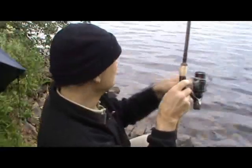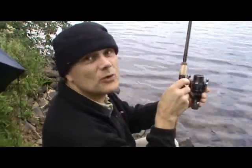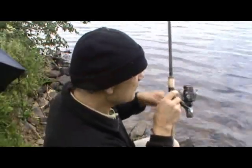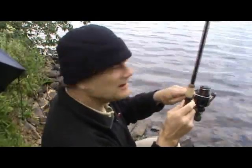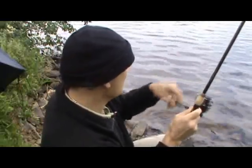Playing another fish. It's still quite early in the day. Mind you, I was up at 3 o'clock, 3 a.m. I didn't get to bed till well after 12. Set the alarm for 3 o'clock. So there is a sense of dedication there and commitment, which of course on this occasion is paying off.